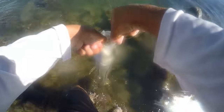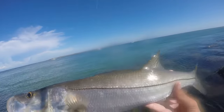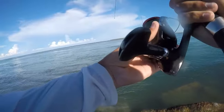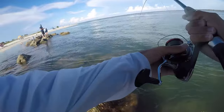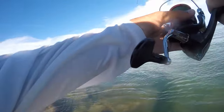First fish I've caught on this lure. Boom, 9th snook of the day on the crab lure. Big snook on. This is a big snook, no little one. I might have to... it's probably about the same size as that redfish. Yep.